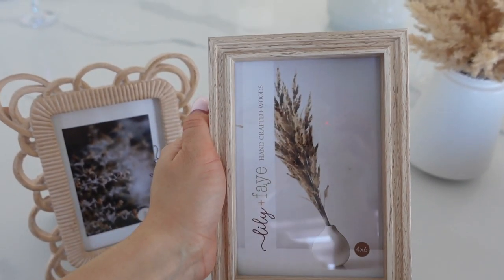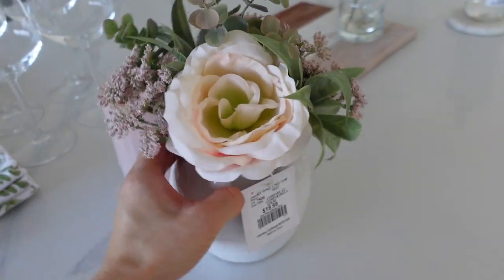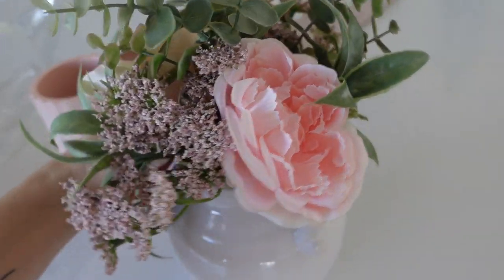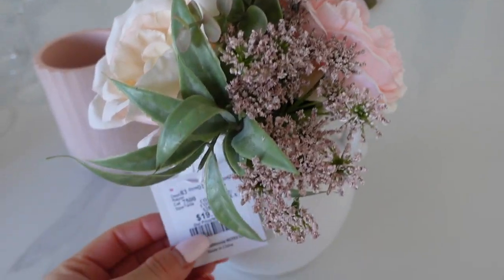Right here we have this really nice sandy picture frame that I think I might put in my office. I'm not sure though. I love this floral. I think it's just so cute and pretty for spring. I think I'm going to put this in the girls' closet actually. I think the colors will go nicely.